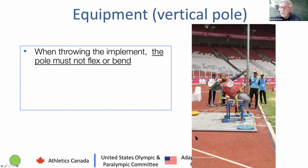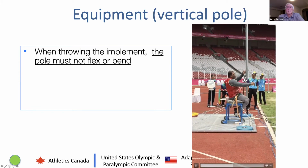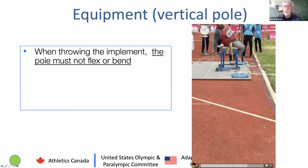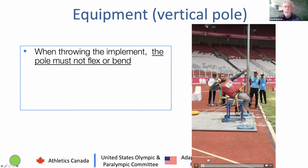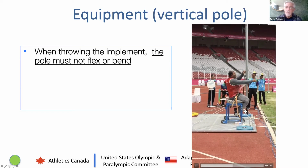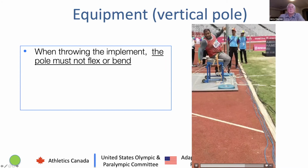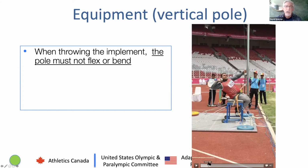The pole must not flex, or, now on first glance, it looks like it might be flexing too much, but if you watch it again, watch the platform itself. The platform itself is elevating, so it would not be considered a foul.